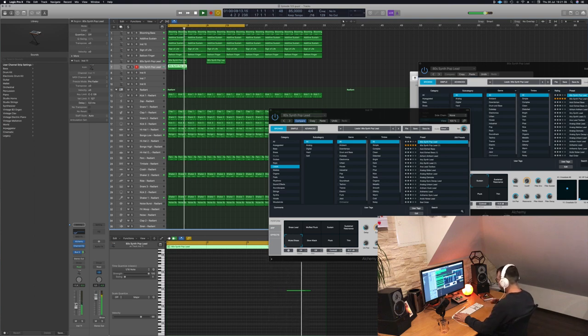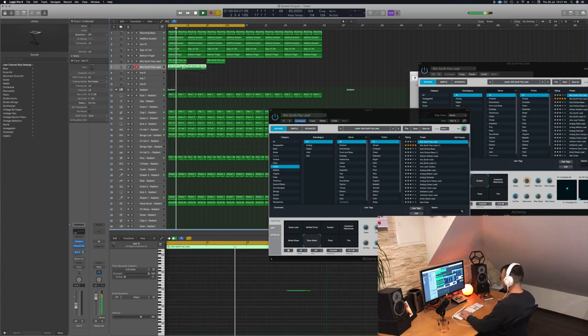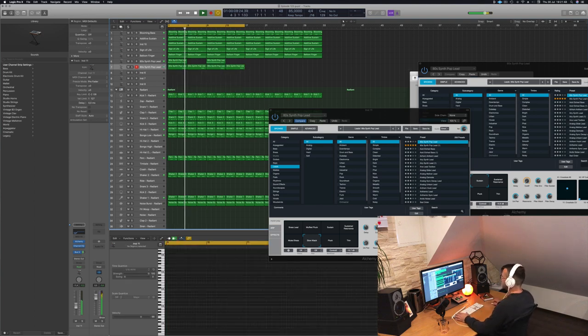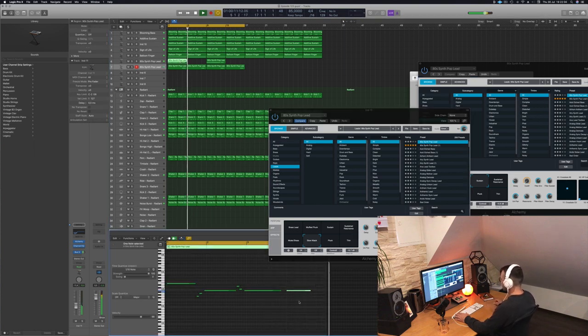Slow attack, so the filter is gonna open, but I forgot to remove this one. This is why. Is this one exactly? Let's see. Sustain, okay.